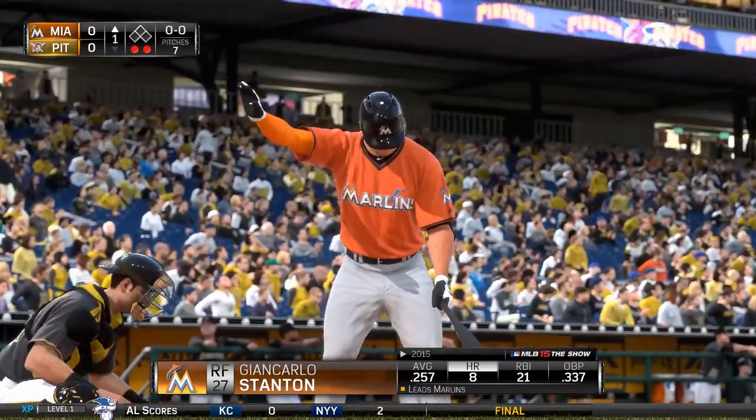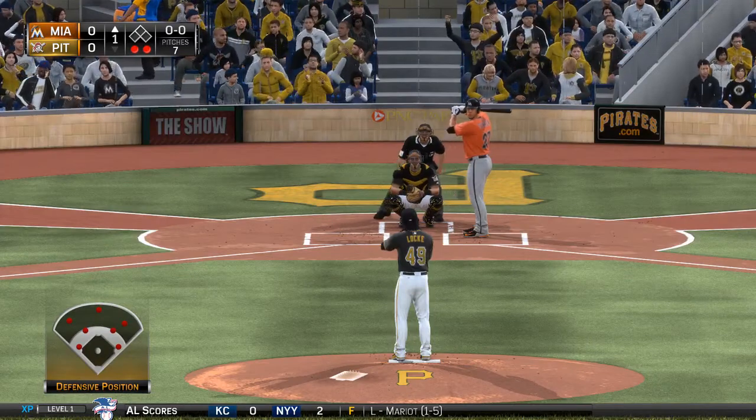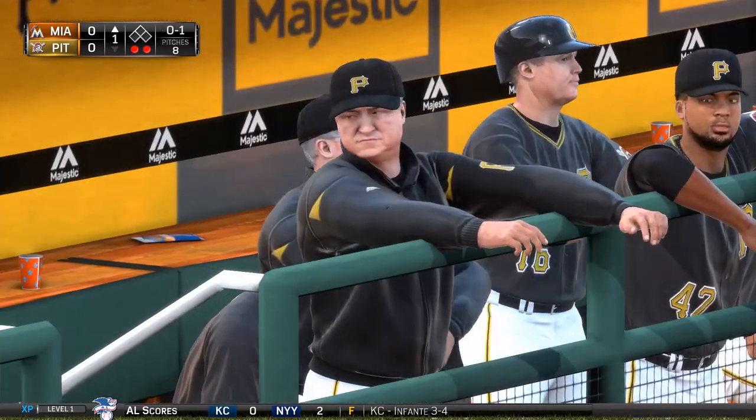Giancarlo Stanton will get his first opportunity now. He drove in the other of the 2 runs in that game yesterday. Here's the first offering. First pitch is a circle change for a called strike 1.